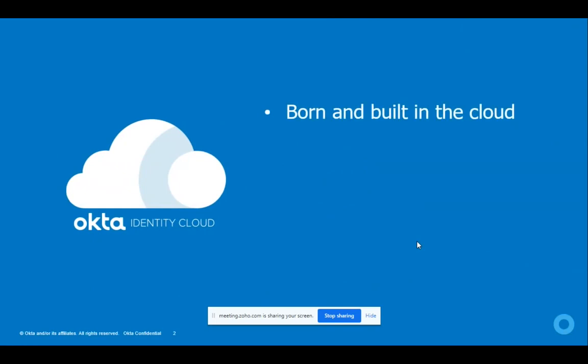Okta Identity Cloud has many different properties that make it unique. First, it was born and built in the cloud. From the day the company was started, from the first line of code that was written, it was written keeping in mind that Okta is a cloud-based service. That means you can't just take some on-premise piece of identity management software, put it into the cloud, and get what Okta has built. For example, you can't put Active Directory in the cloud and get what Okta is offering. That fundamental aspect of being born and built in the cloud enables the other aspects of the Okta Identity Cloud. Second, we connect to everything.